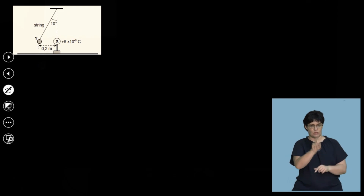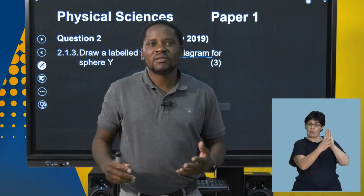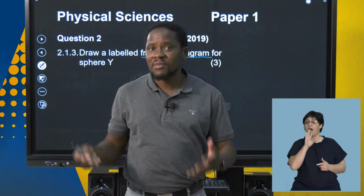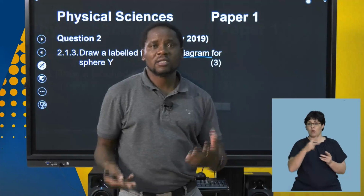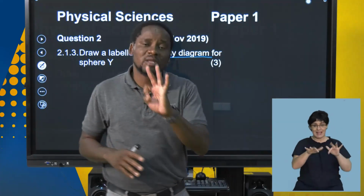Right. And then moving along, then draw a labeled free body diagram. I'm going to underline that. The free body diagram is a critical component of physics. In most of the questions that involve forces, we are either asked to draw a vector diagram, a free body diagram, or a force diagram. We need to ensure that by this time, going into the exam, we know the differences between the three.